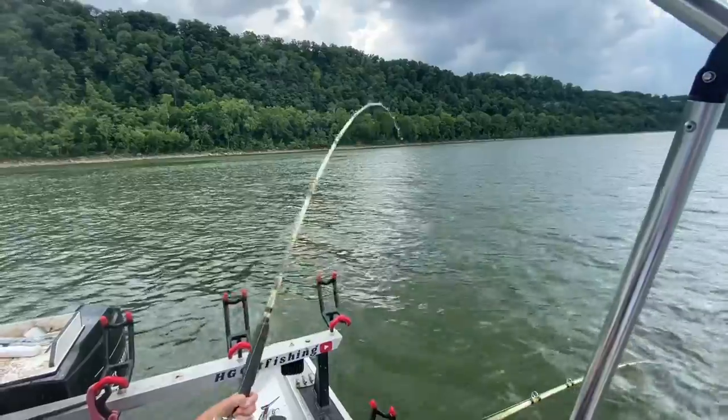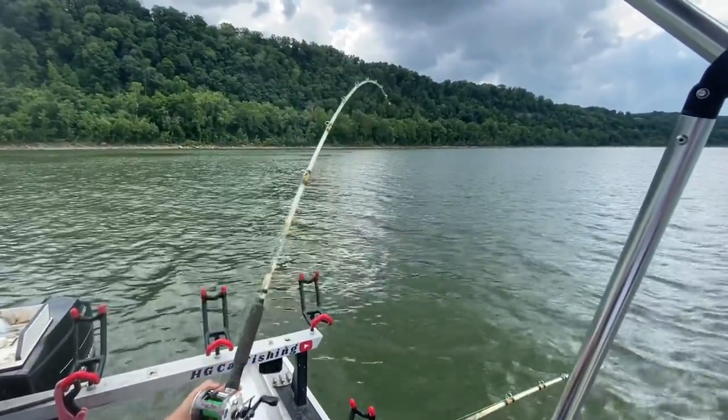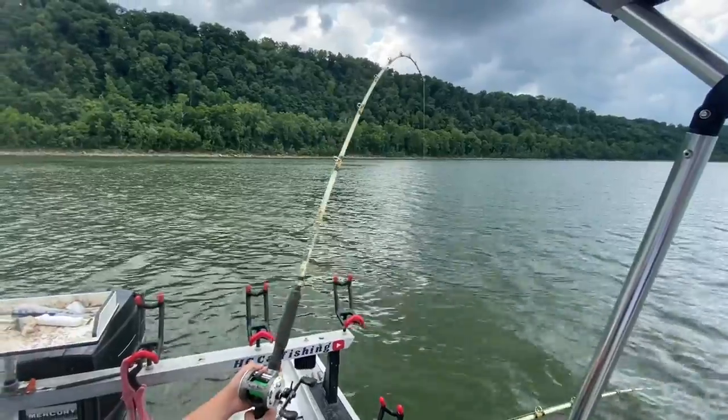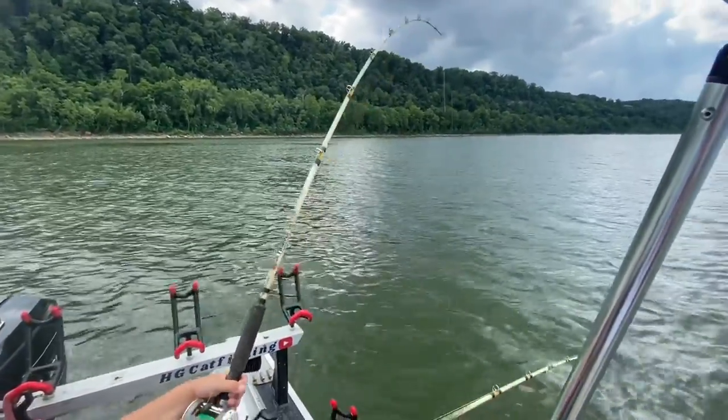That was on a piece of shad, Landon. That's the first fish we've caught on shad in a long time. Dang, the way you got that rod bent, it must be something. Is he rolling like a blue or pulling like a flathead? He ain't rolling, he's just swimming with it.